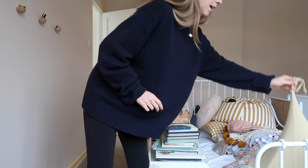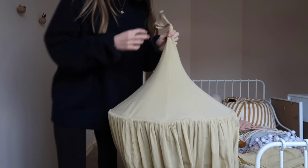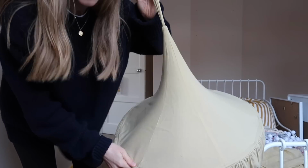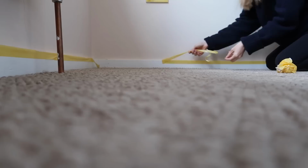Oh, I'm so excited. Actually, I'm going to give this a good dust. See, again, you can't really truly see the colour of this. It's a lot darker yellow in real life. I think this colour is going to look so pretty against her walls.